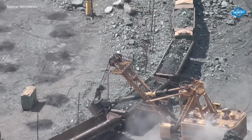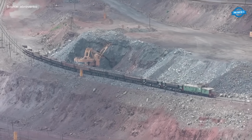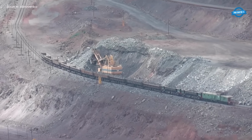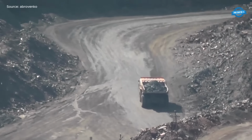To control the large amounts of dust produced during excavation, workers regularly spray water across the mining area. This continuous dust suppression improves both visibility and safety. The entire operation is precisely coordinated, ensuring efficient extraction, minimal environmental impact, and safe working conditions for all personnel involved.